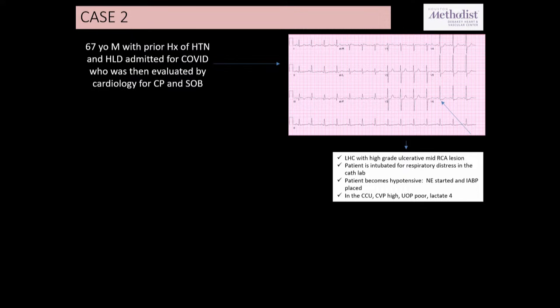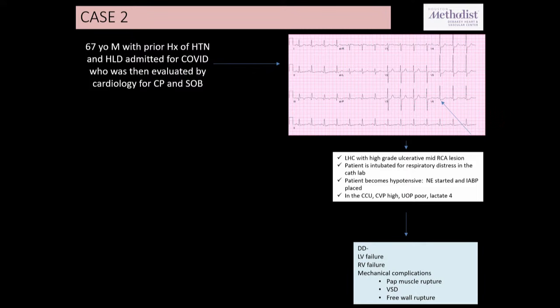So post-MI, what do you think happened, guys? Acute worsening post-MI, I'm sure all of you are guessing it, right? Okay, what else? I think we are on the right track by guessing it's some sort of mechanical complication going on. Right, so LV failure, RV failure, PAP muscle rupture, I think I heard that, right? VSD, I heard that, and a free wall rupture, right? So those are the things you really want to think about, guys.